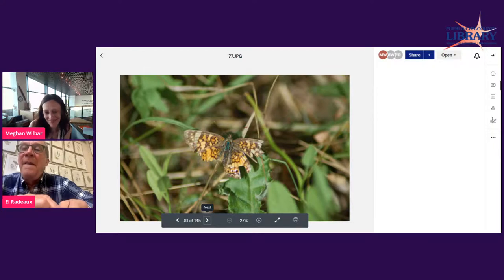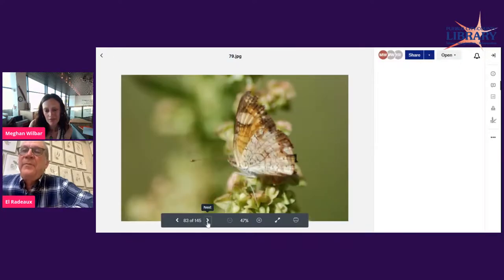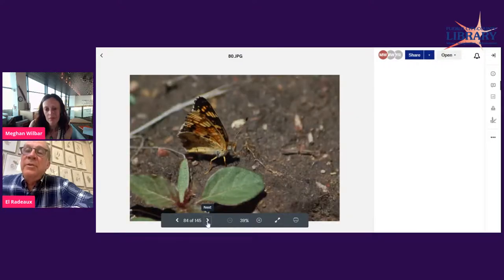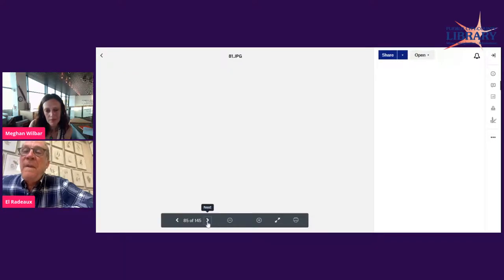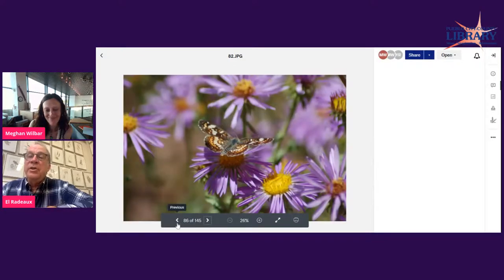Next. There's a fresher one, so that's a real good shot. And you see it's on a clover. Nothing wrong with clover either. They'll nectar at that. Next. And here's a crescent folded up, and there's one folded up too. Next. And there's a really fresh, beautiful field crescent, that's really a nice fresh one that's got a lot to look forward to. There's another shot of it too on an aster.